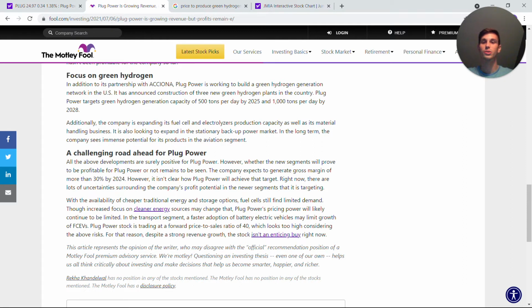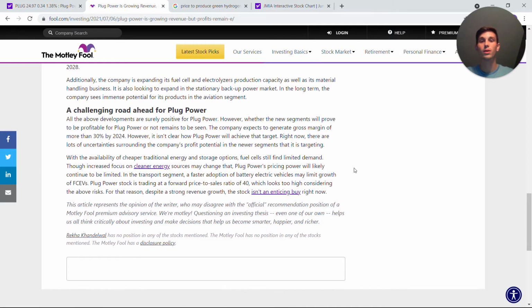All of the above developments are surely positive for Plug Power. However, whether the new segments will prove to be profitable for Plug Power remains to be seen. The company expects to generate gross margin of 30% by 2024. I think this is rich. I think they're still very, very early on in trying to position themselves throughout the world and build out the infrastructure that they need to become profitable. So I think it would be closer to 2025 where they would be starting to really exceed their margin. But that's just my opinion.